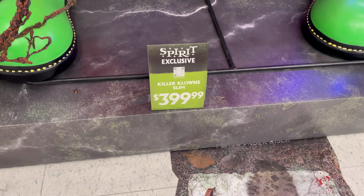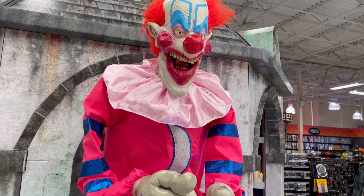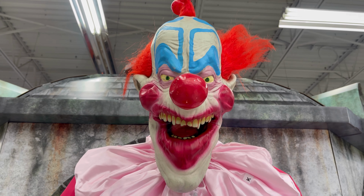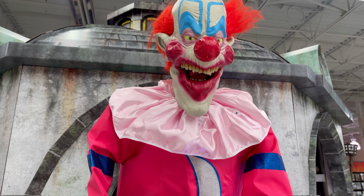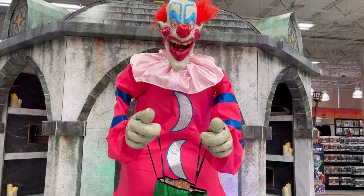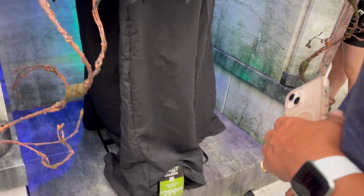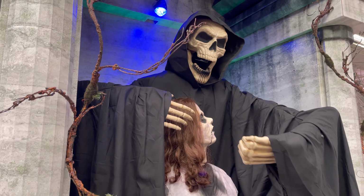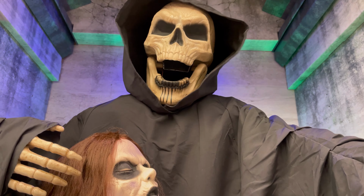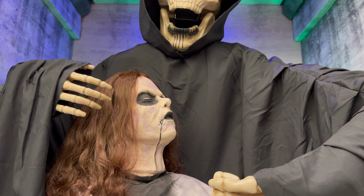Here we have Killer Clown Slim with his nice green shoes, and he's got a candy bag. All right, here we have the Black Heart. Oh my gosh, where'd she come from? Your life, your path, you will stay with me for the rest of eternity.